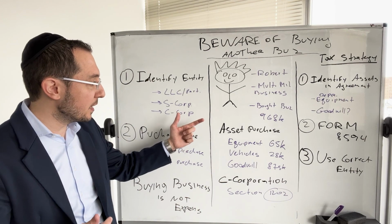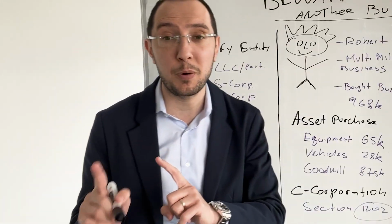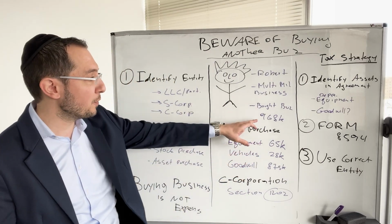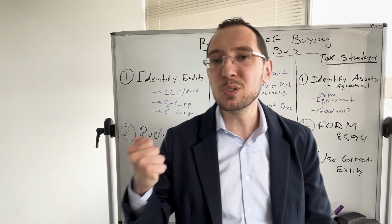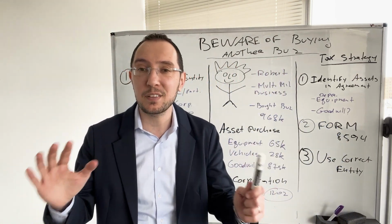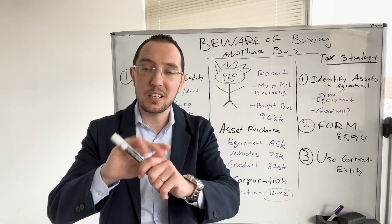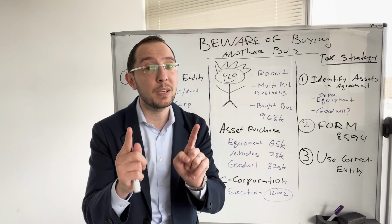Now, the sale was structured as an asset purchase, not as a stock purchase. Remember, if he was to buy for $968,000 a stock in that business, guess what? He would not be able to write that off. It will just be an asset for an asset, cash for another stock, and that's it. And he would operate the business, but the purchase would not be a write-off.